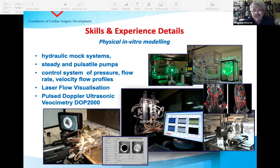And you can see in the center the long-term tests. The longest test was about 10 years. It was, of course, a very quick test, at a few hundred cycles per minute, so that several years of valve operation are tested in a few months, for instance.